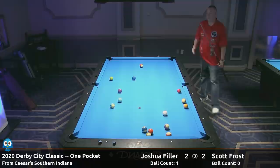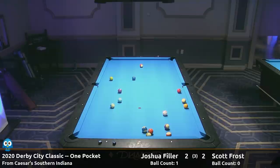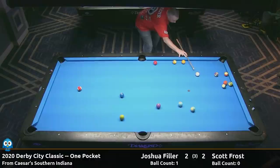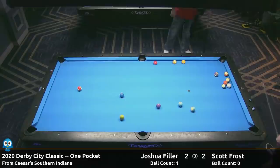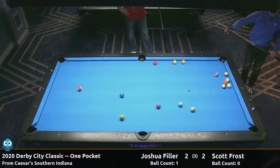Probably just come off of this 15 ball, slide back over. And he's just going to soft kick. He wants to make sure he gets him up underneath these balls. Now Josh can go to the upper left-hand corner somehow. If he can do that, he's got business.